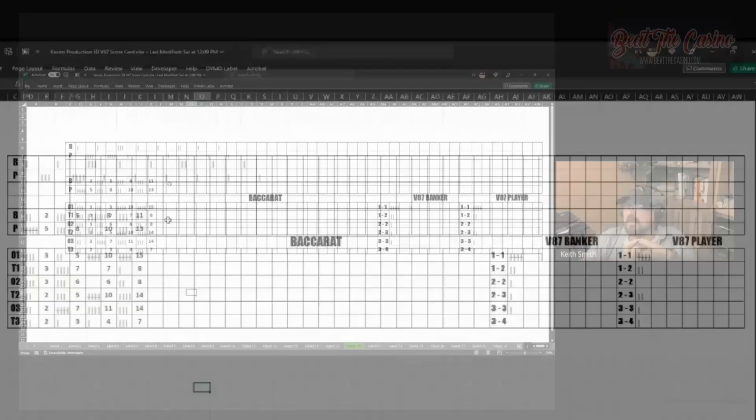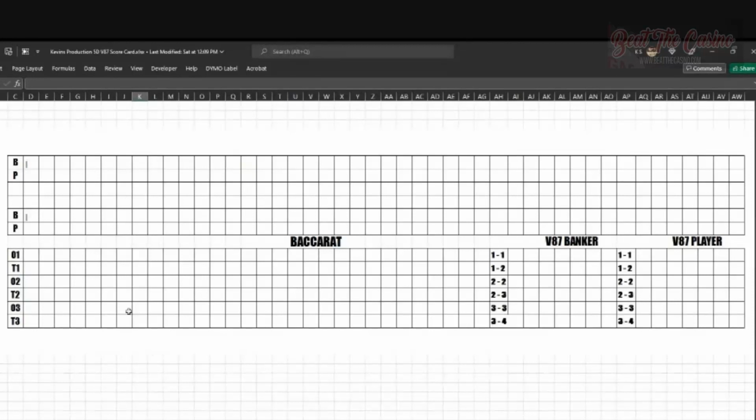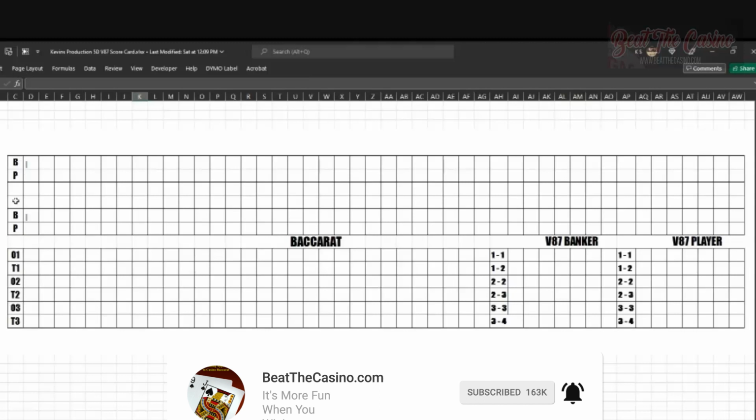I worked it up here for you. Can you see that, Kevin? Absolutely. Let me go to hand one there. Here, let me explain. That is the scorecard that we developed for this. What it does is, the banker player shows the tote board at the top. Down below, it shows the banker player broken down into events. Events of one, they switch, two in a row, they switch, three, they switch, et cetera.